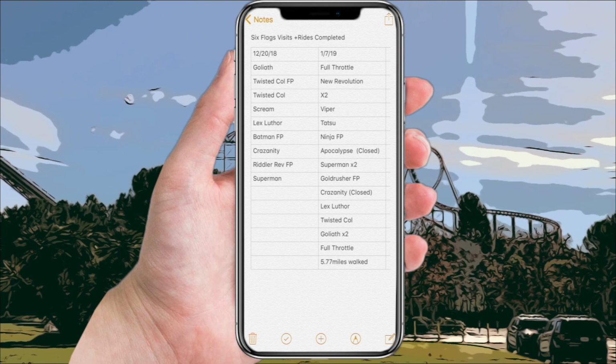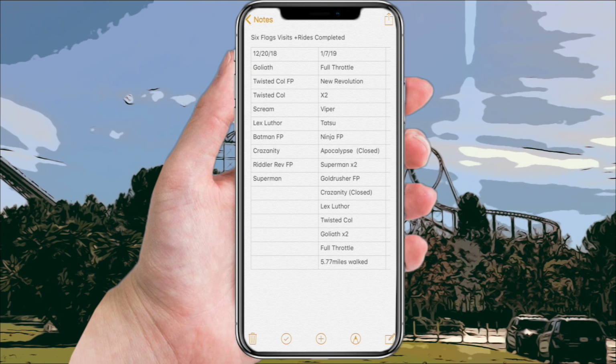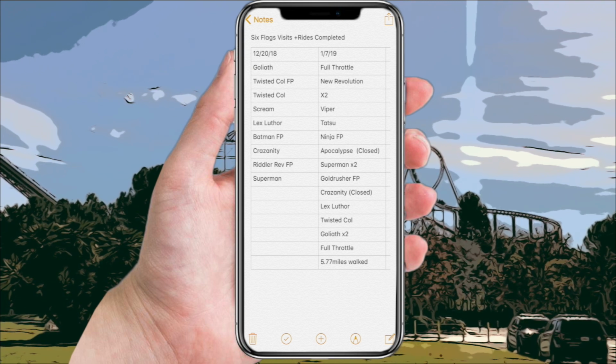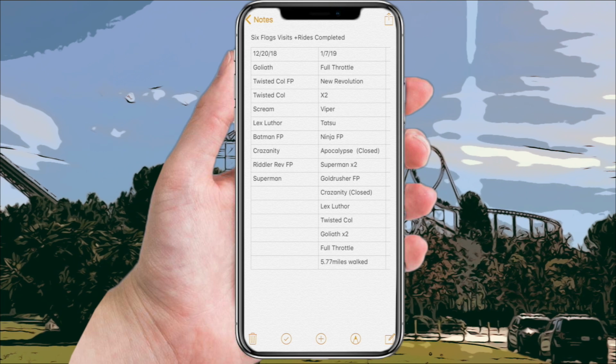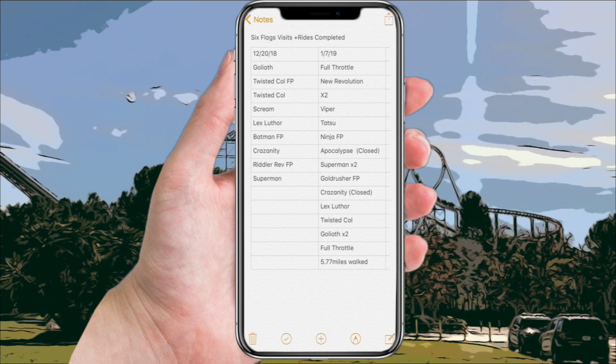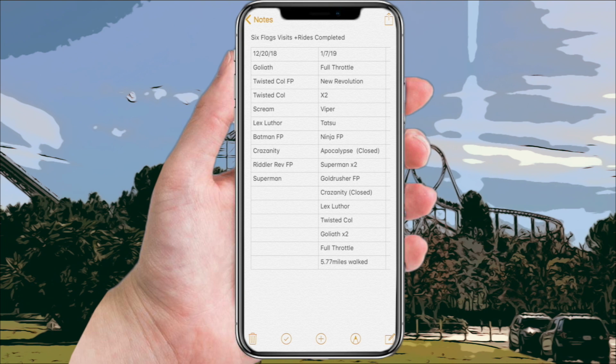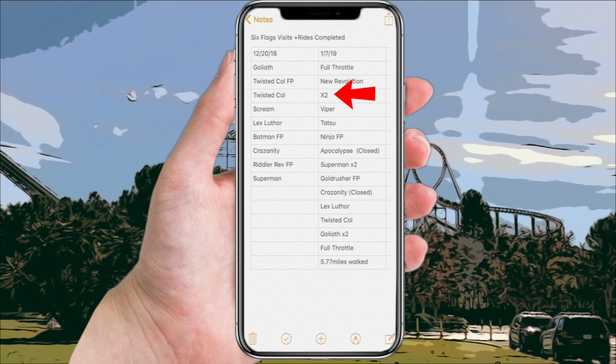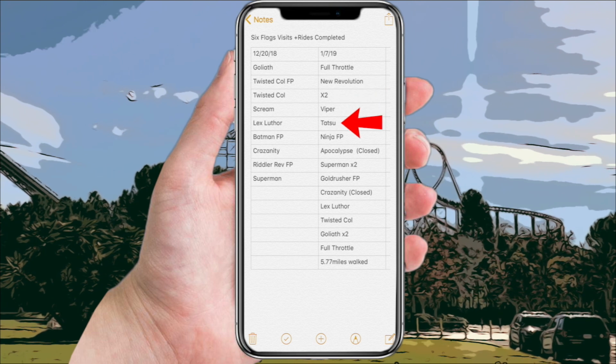Now, after the holidays, I went back on January 7th, 2019, and let me tell you guys, this is 2.5 hours of being at the park. I got in the park at about 10:15 in the morning because I figured out that Flash Pass entrance on the very left, and then I was able to ride Full Throttle, New Revolution, X2, Viper, Tatsu, Ninja.